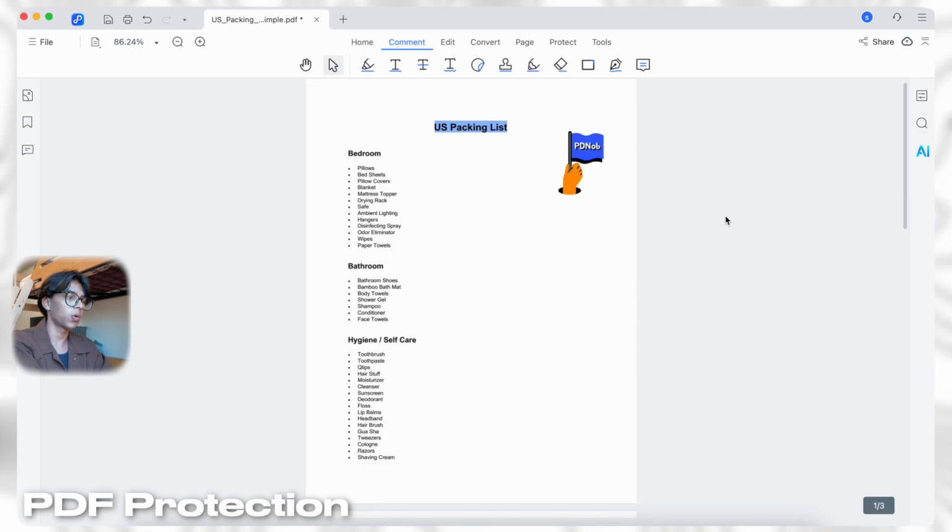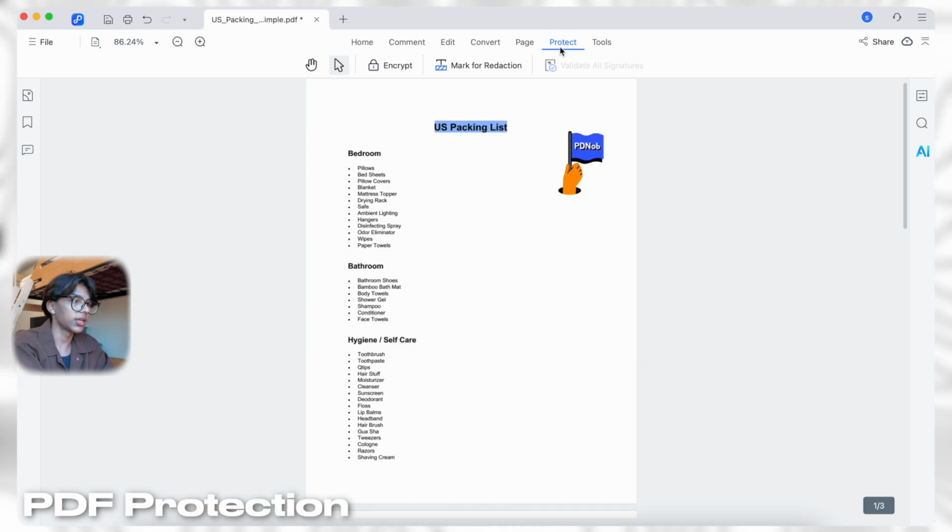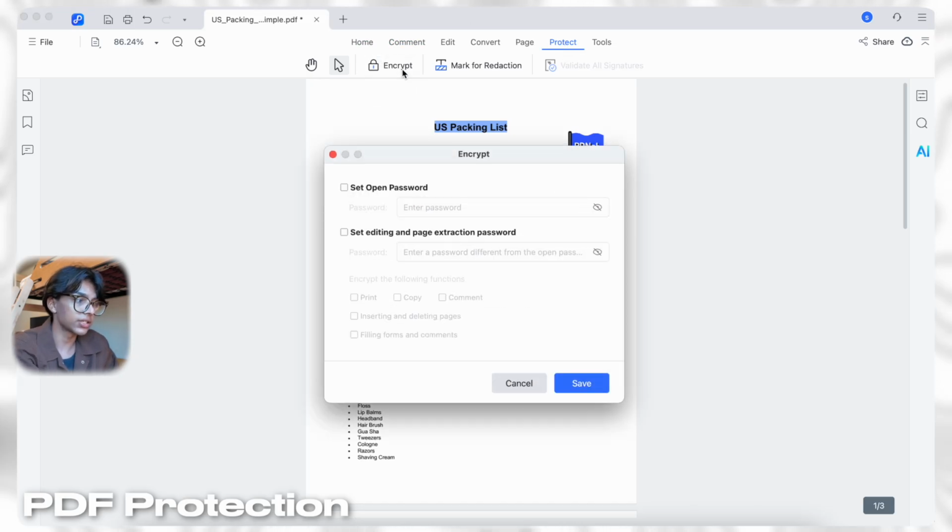And let's say I want nobody, and I mean absolutely nobody, to see my PDF. I just gotta hit protect, and then encrypt. So what this does is it helps me set a password to open the PDF. I gotta hit set open password, enter what my password should be, and then save.